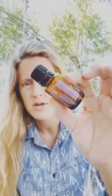Some of my favorites are, where is it at? Lavender. We talked about lavender. We'll talk about lavender again here in a minute for the mental. So lavender is one of my favorites. A lot of people are familiar with it. It's safe for topical application. It has supplement facts, so you actually can use it internally as well.